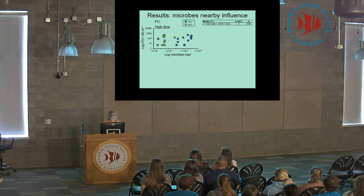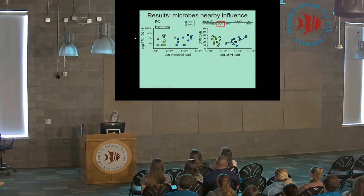And briefly, these are indicator bacteria results. And what we find is that we have a model that says river fecal coliform loads plus the DON concentration at the receiving site explains fecal coliform concentrations at the receiving sites. So again, this is just a graph showing you those source loads and the fecal coliform concentrations.